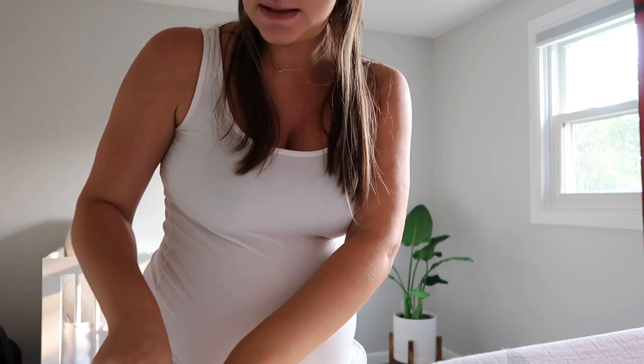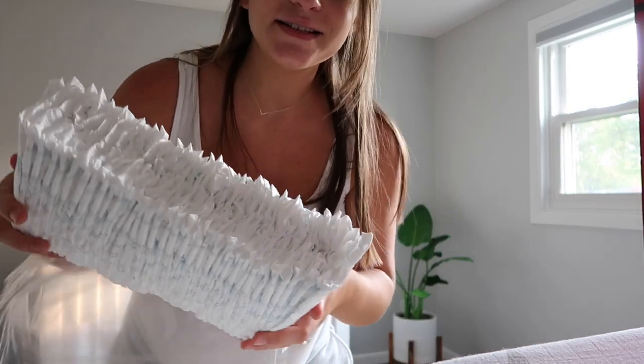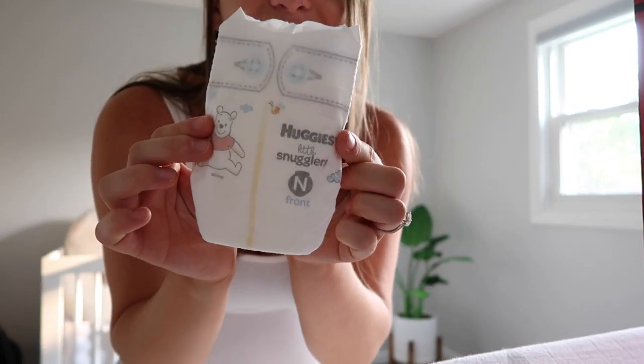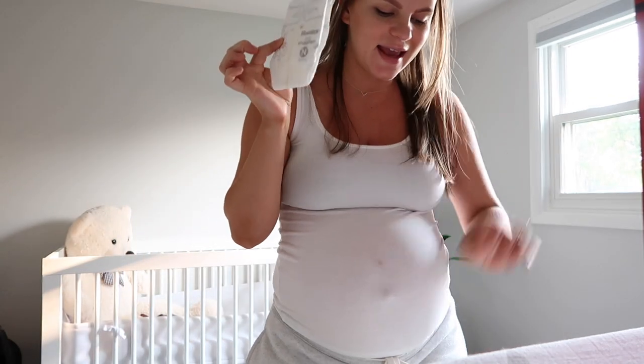Let's see how tiny these are. Oh my gosh, you guys, these little diapers are so tiny. Let me show you. Look how tiny they are. These are the newborn size diapers, and look, this is my hand, this is the diaper. How tiny. I can't even.